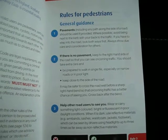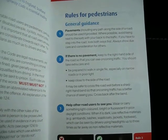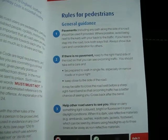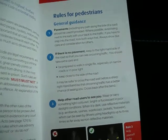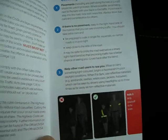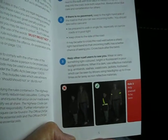When it's dark, use reflective materials, for example armbands, sashes, waistcoats, jackets, footwear, which can be seen by drivers using headlights up to 3 times as far away as non-reflective materials. And there is a photograph at the bottom to highlight the difference.